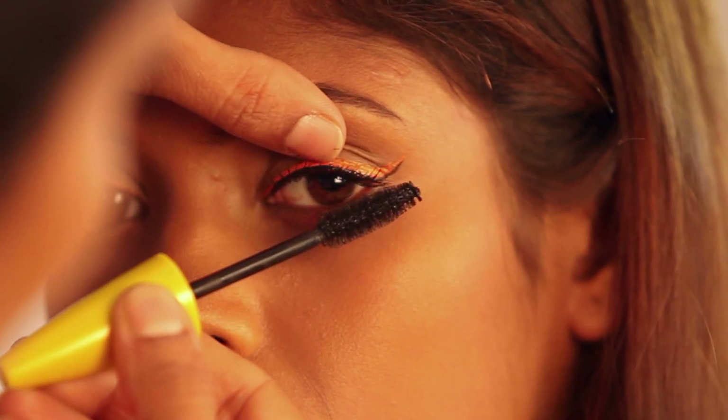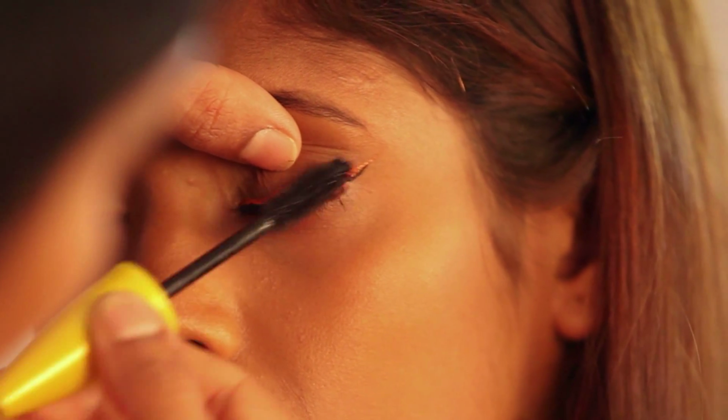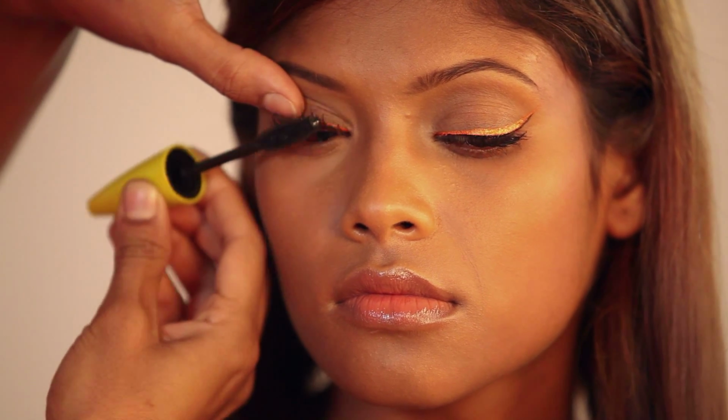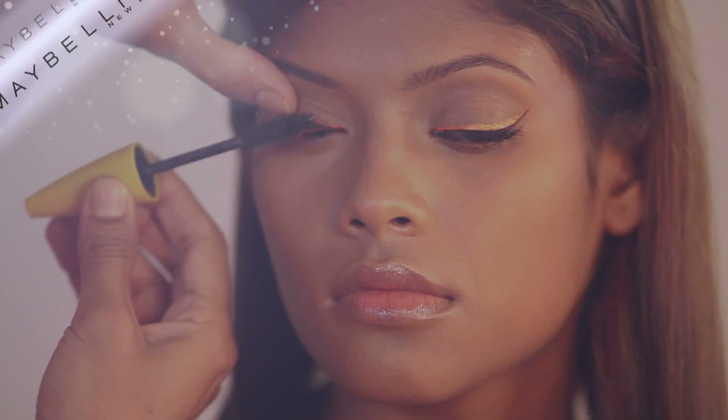And now I'm just going to amp up the mascara, give it one more coat and not really clump it too much, because I want the duality of the black and the tangerine to come through. So again, I'm going back in with the same mascara product that I used before, the Colossal Volume Express by Maybelline. So there, Nakita's done, and she's wearing a look that's really hot off the runways.